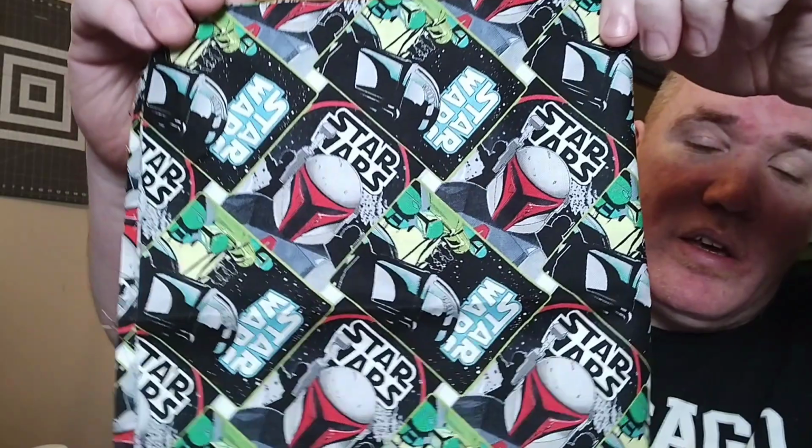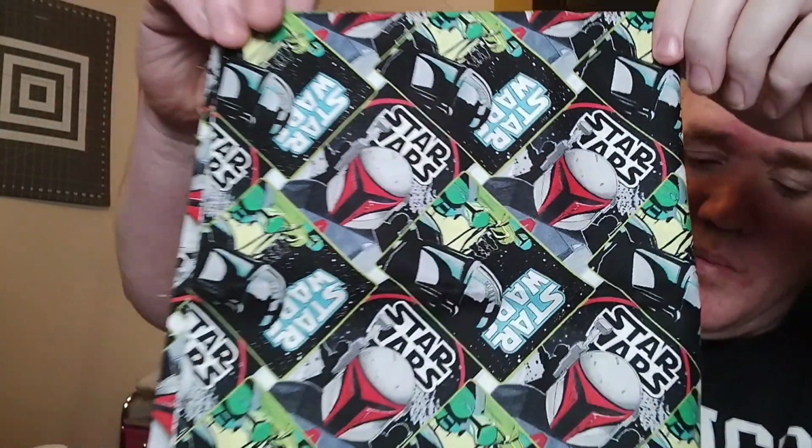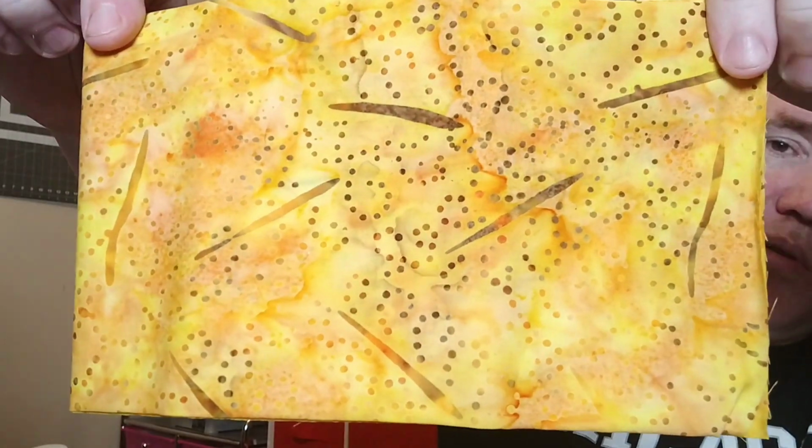This is the first one here, and this is for Simon, because he absolutely loves Star Wars. And then this one is for Lorenzo, because he absolutely loves yellow. And my goal for these two is I want to make little bowl cozies for them, so that way they can use it during the winter when we have our soups and stews and that sort of thing. And then they can take it back home to Europe when they go home back in June.